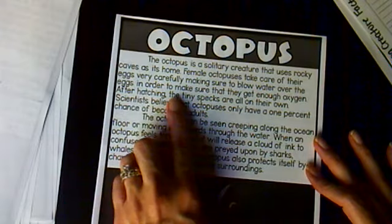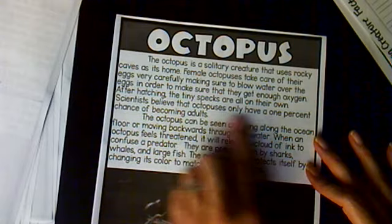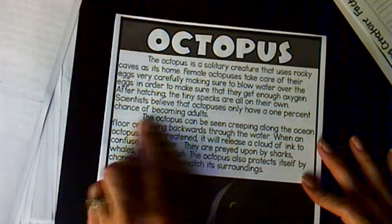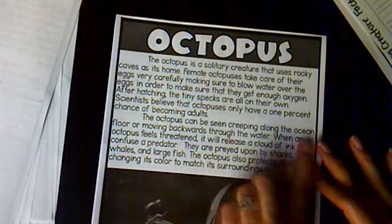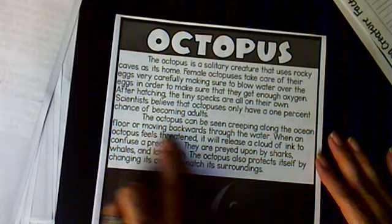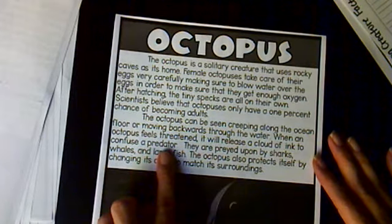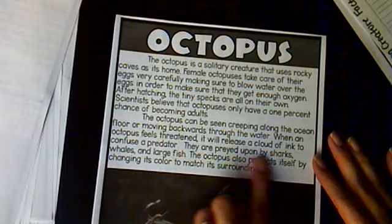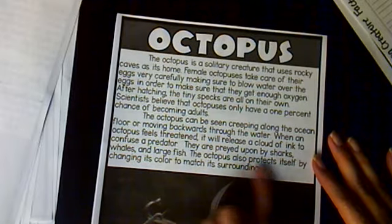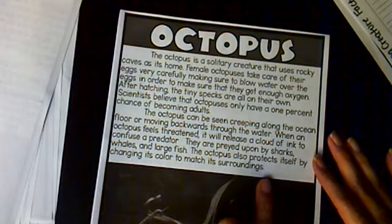After hatching, the tiny specks are all on their own. Scientists believe that octopuses only have a 1% chance of becoming adults. The octopus can be seen creeping along the ocean floor or moving backwards through the water. When an octopus feels threatened, it will release a cloud of ink to confuse a predator. They are also preyed upon by sharks, whales, and large fish. The octopus also protects itself by changing its color to match its surroundings.